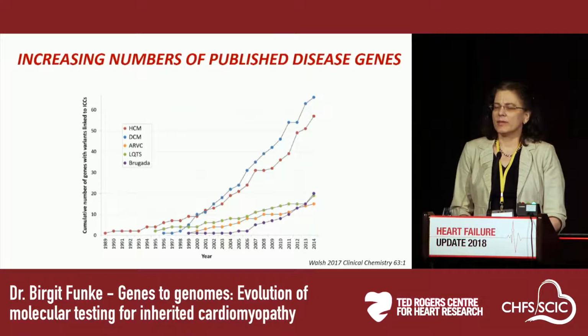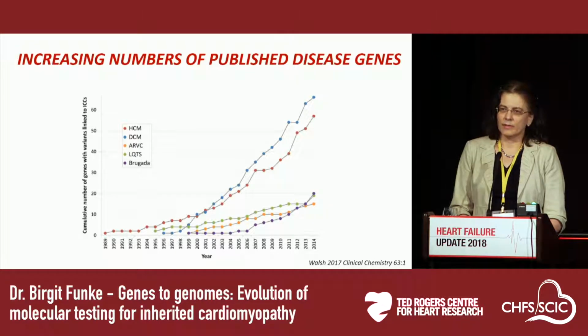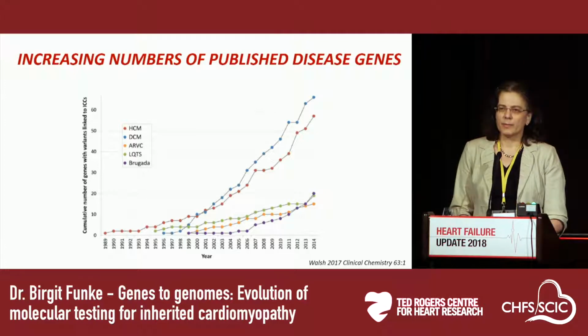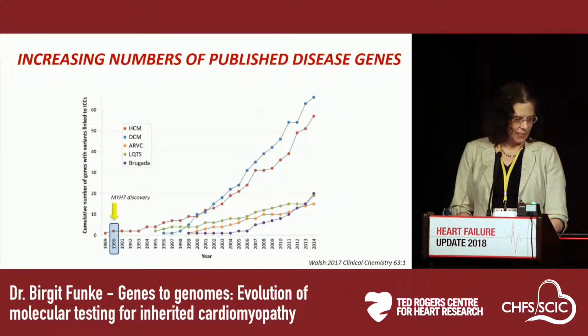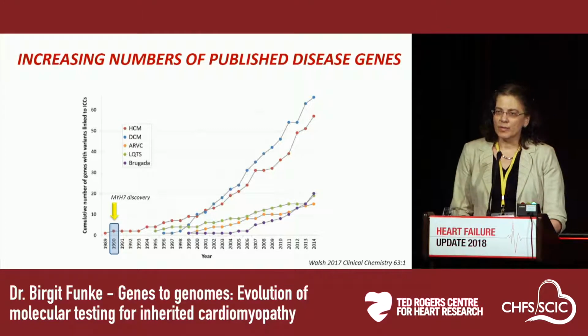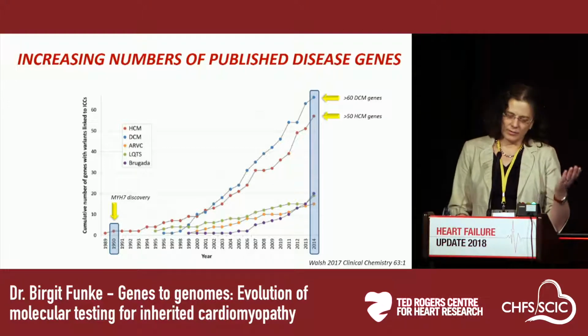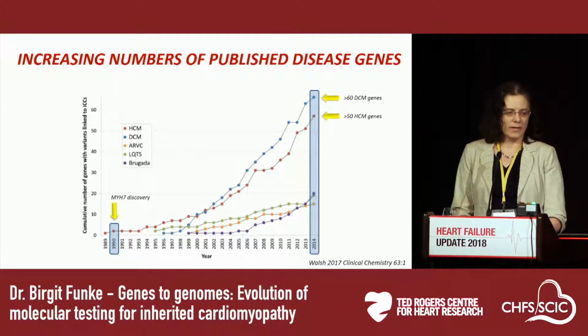So sequencing is becoming cheaper and cheaper, and what that has caused is an explosion in knowledge, a lot of discovery being done. And what you see here is a graph showing the number of published disease genes that have come out since 1990, when MYH7, the first HCM gene, was discovered. So look at this today. In 2014, now this is actually not today, this is 4 years ago, we were already at over 50 HCM genes and over 60 DCM genes, and the counts are rising.